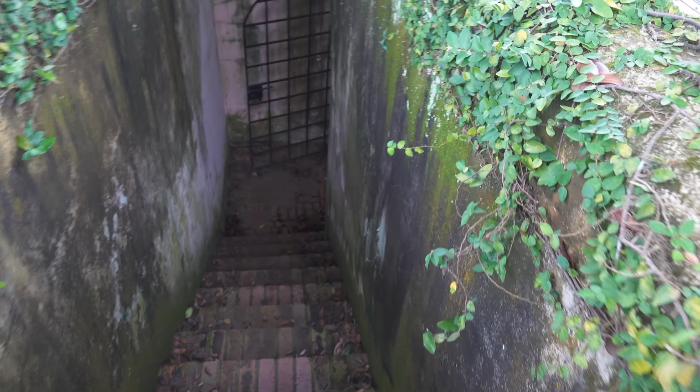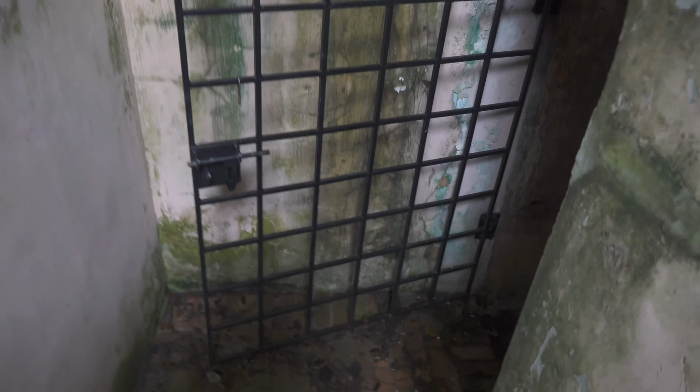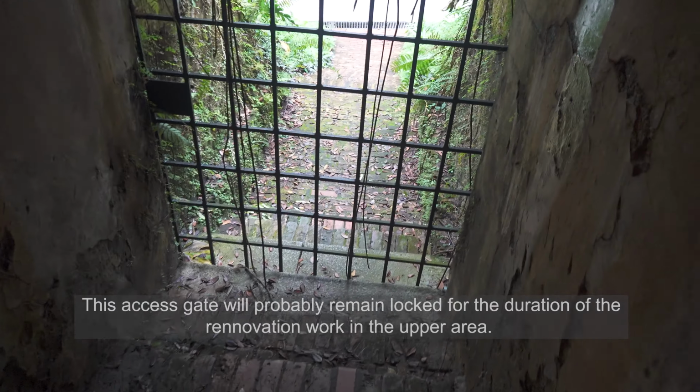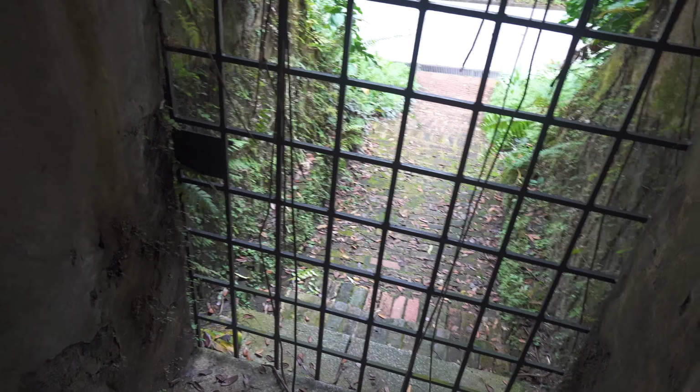Alright, I was here a couple of months ago and it was actually open, but they've got some renovation work going on. The area above is fenced off, so I've got a feeling this gate is actually locked. Yeah, which is as it is. It's been locked to stop people coming up through this way. But as I said, those who wanted to make a quick getaway or escape from the upper area could go out through this gate and then around to the left and into the battle box bunker.